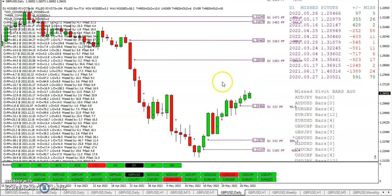Daily, we've taken out the daily pivot. So far for the month of May, 3 missed pivots. So 2022 is really putting up a bunch of missed pivots on the daily. Very interesting.